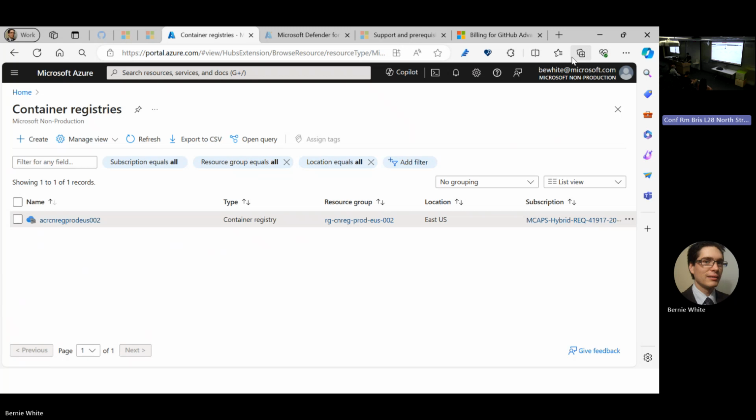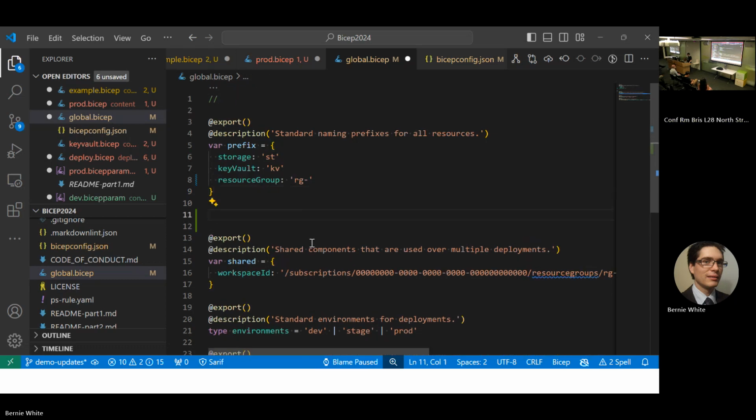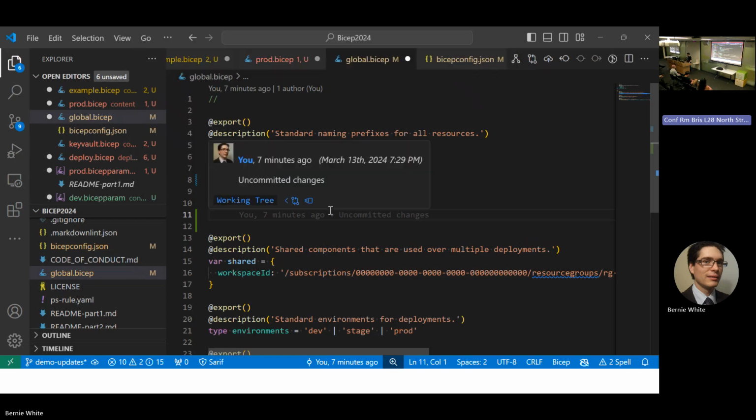And so if we jump back to VS Code now, you'll need to be authenticated to Azure via the Bicep CLI, or potentially any other options that you have, such as Azure PowerShell. There's a few different ways you can do it. Then you can go ahead and insert resource, and plug in the resource ID. Hopefully in a few seconds, it does take a little while, it should extract out the resource and then paste it in there. Hopefully, if the demo gods are with me, that'll work.